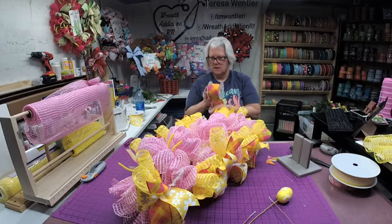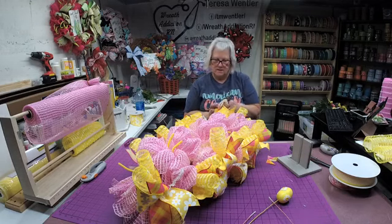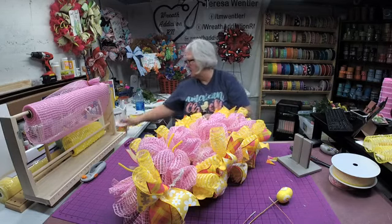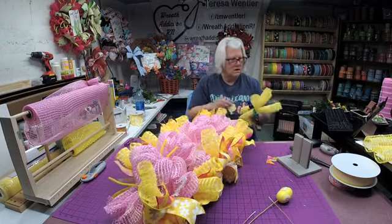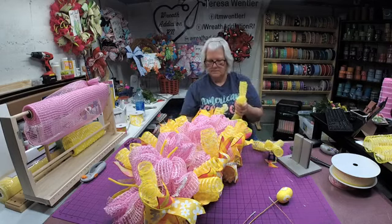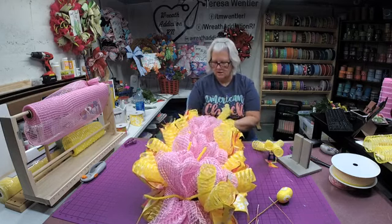Yeah, I'm just deciding on whether we're doing... I really wanted to do a bow, but gosh, I really like it the way it is. So let's just see. Let's add some of the... I have some more of these cut. Two more. Three more. I may add a couple ribbons back here yet.